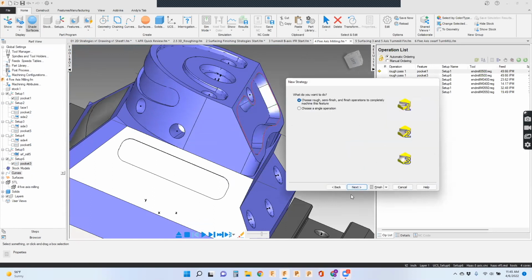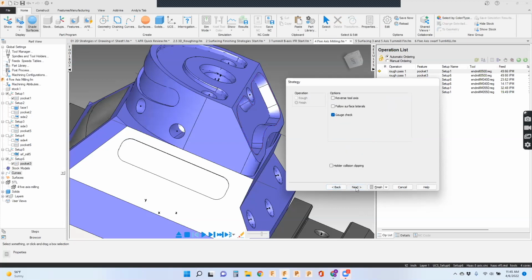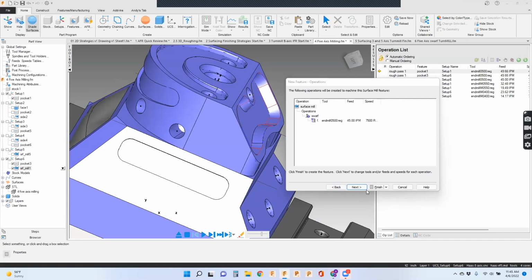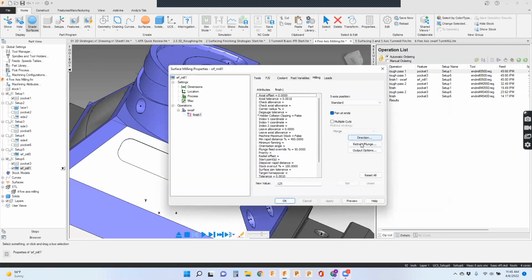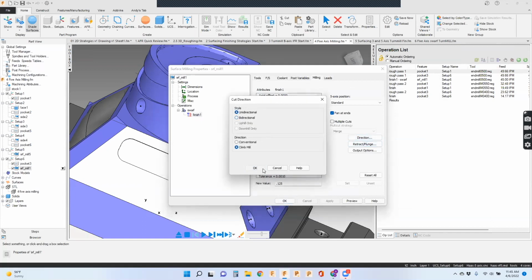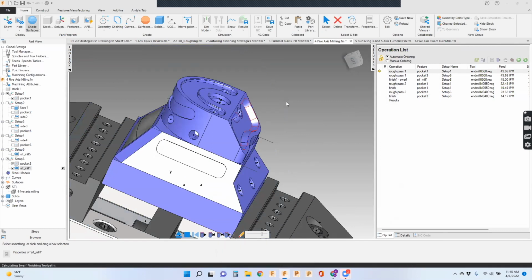So let's talk about surface milling for a minute. There are tons of strategies in here. We're going to run out of time before I can even really talk about them, but we have all kinds: roughing strategies, Z-level and parallel. We have tons of finishing strategies, and specialized strategies like a swarf, which can be 3 or 5-axis. We'll take a look, and you'll see it's picked a tool, and I'm going to basically tell it to go one direction. And if we just preview this, let me go ahead and preview this toolpath.